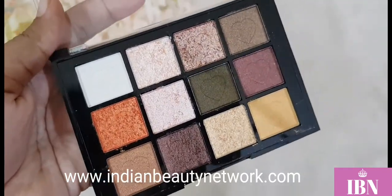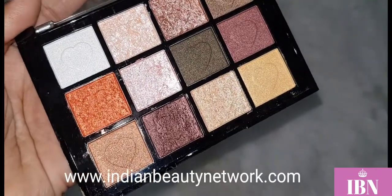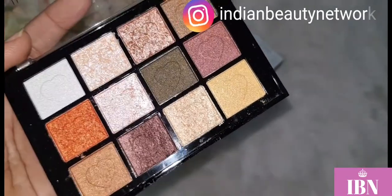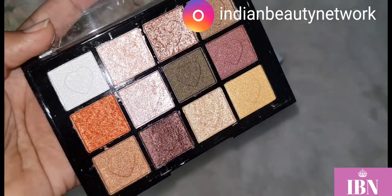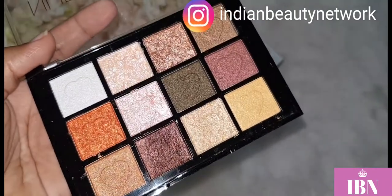Let me show you how it looks in a flash. So this is how the palette looks when it is under flash. Such beautiful shades and beautiful colors. So let's get to swatching before going into the detailed review of this palette.